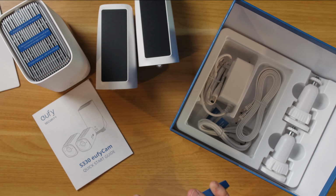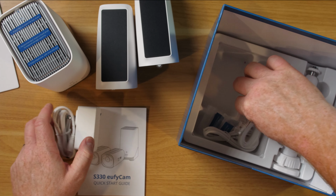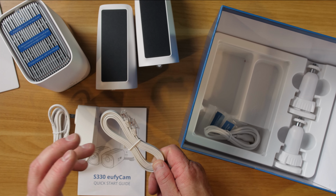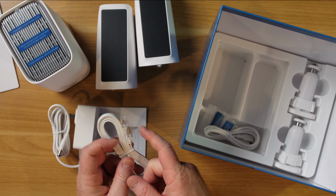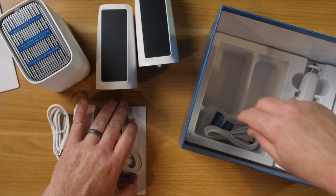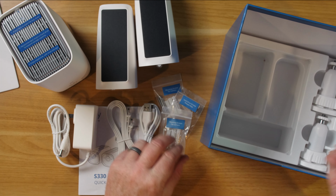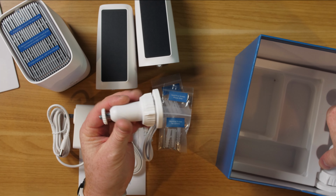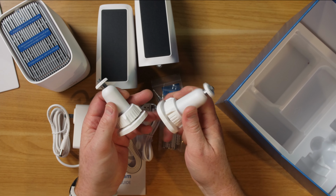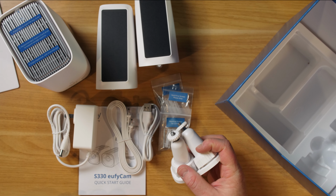So then here you have the setup guide, some stickers. Here's your power adapter, your Ethernet cable. Now this will plug directly into your modem or your switch so that you can then produce Ethernet to the home base. Here you have your USB-C cable, some more mounting for the cameras. And then here you have the 2 mounts that you will be able to place. So let's go ahead and get the home base set up and then get these installed.